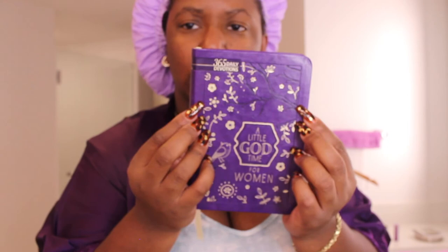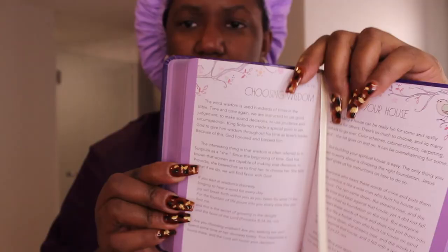I also have A Little Guide Time for Women, my 365 Daily Devotion book. And how ironic is purple. I read a chapter every night. October 16th, Choosing Wisdom. So, this is a passage for the day. You will be reading Proverbs chapter 8, 34 through 36 is what you received this passage from. Yeah, and that's that. I will read that and go to bed.